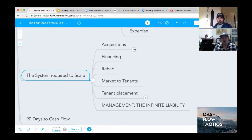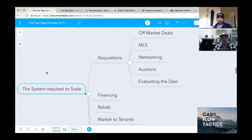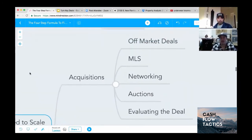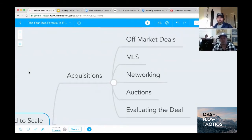acquisitions. You got to buy a house, so acquisitions is the whole process of finding a property, evaluating the property and pulling the trigger, putting it under contract. There's several ways you can do that. You can find off-market deals. A lot of real estate investors like to go for off-market deals just because you can typically negotiate a pretty good deal and deeply discounted, find something that needs work that you can put some money into and fix it up and get a little bit of forced appreciation, so to speak.